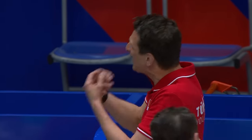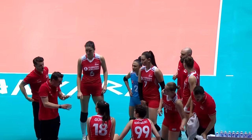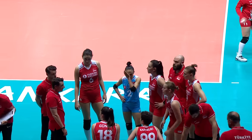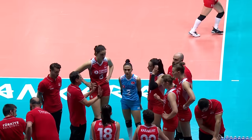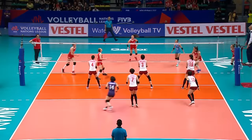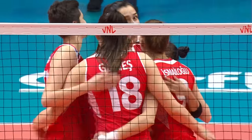And the Turkish fans stunned into silence here at the Baskent Volleyball Hall in Ankara, because for all the world, in the opening stages of this first set, it appeared as though Turkey were going to run away with this one. Japan seemed shell-shocked, but how they responded. Here are the highlights.